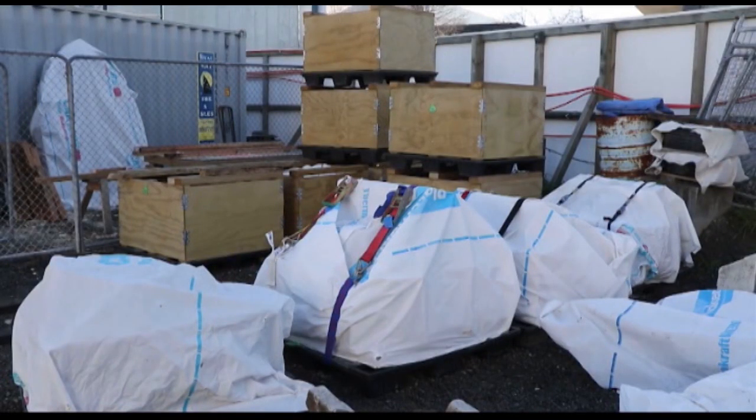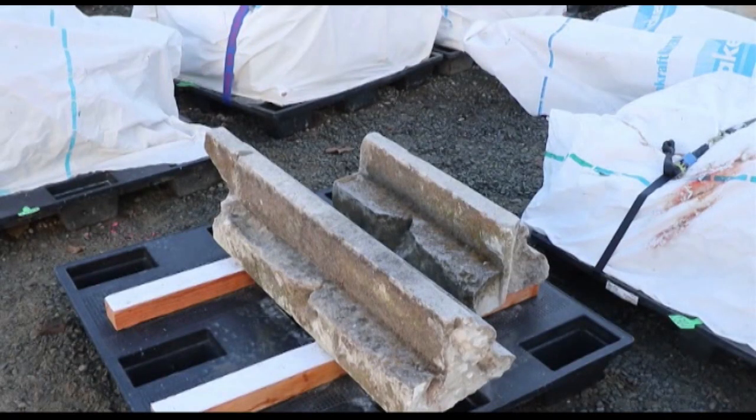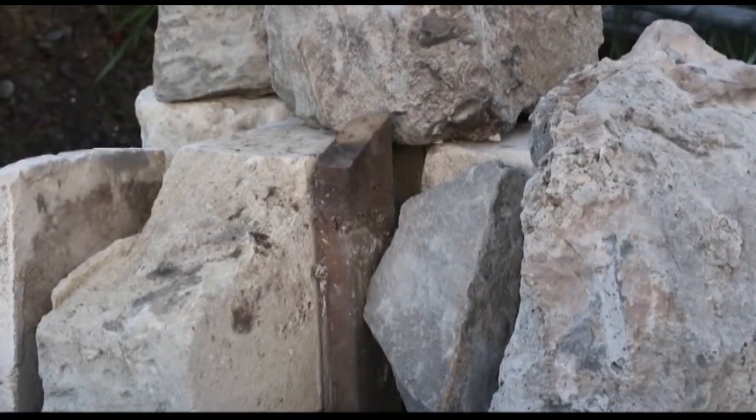Once the rubble is removed, it will be cleaned and sorted in preparation for its reassembly into the Christchurch Cathedral. In Christchurch, the South Today.